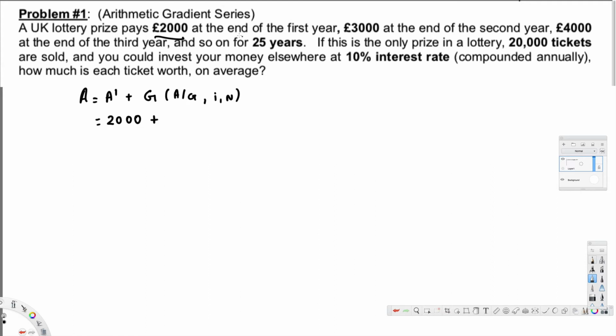The lottery prize pays 3000 at the end of the second year, so 3000 means 1000 increase, and 4000 at the end of the third year, and so on for 25 years. Each year we have a 1000 increase. If this is the only prize in a lottery, 20,000 tickets are sold, you could invest your money elsewhere at a 10% interest rate. So the change in price is 1000, so G is 1000 right here, and AG, interest rate is 10% for 25 years.